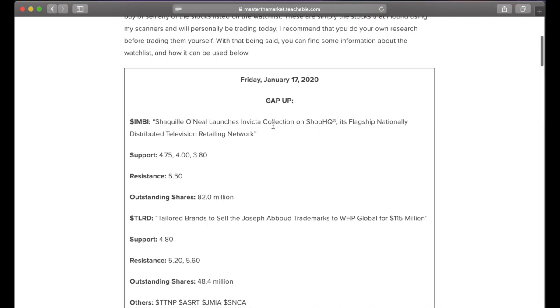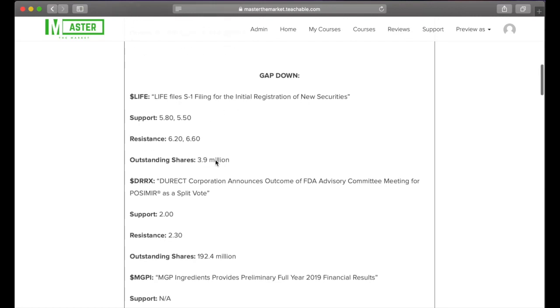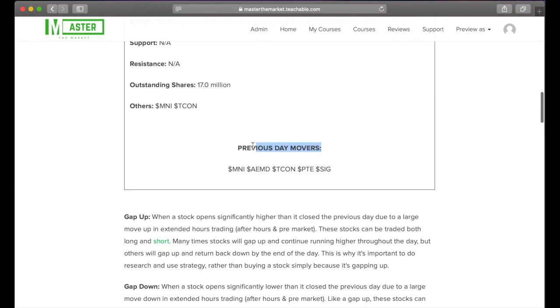Okay, so I have stocks that are gapping up, and then I just put their news headline. I put levels of support, resistance, and their number of outstanding shares. Then I also put stocks that are gapping down, which of course just means that they had a large move down in extended hours. And again, I put their headlines, support and resistance, and outstanding shares. And then last but not least, I also have a list of previous day movers. The reason for this is that many times we'll see stocks that have a big move, and a lot of times that momentum will follow into the next day, and they can end up having runs for multiple days in a row. So I always like to keep track of stocks that had a big move in the previous trading session.